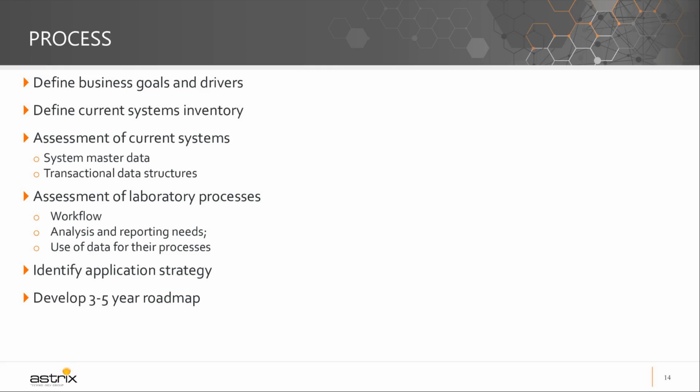So you may want to define your current system inventory. Do you have LIMS systems? Do you have ELNs? Many clients that we work with have multiple of those. A lot of our pharma and biotech clients have 2 or 3 different LIMS systems and maybe 2 or 3 different ELNs, along with all those other systems that you previously saw. So let's inventory those systems. Let's get an assessment of what they're being used for.